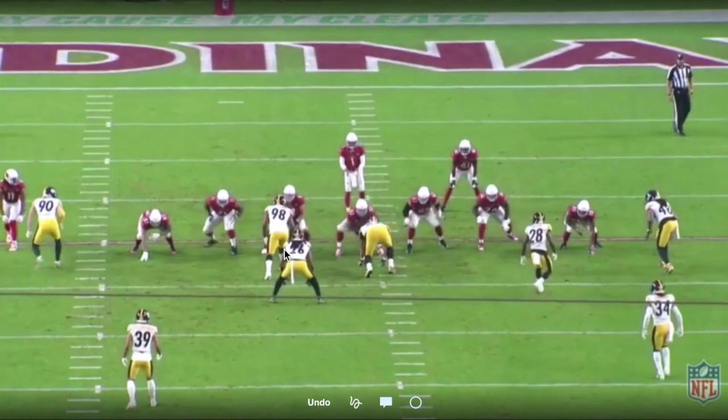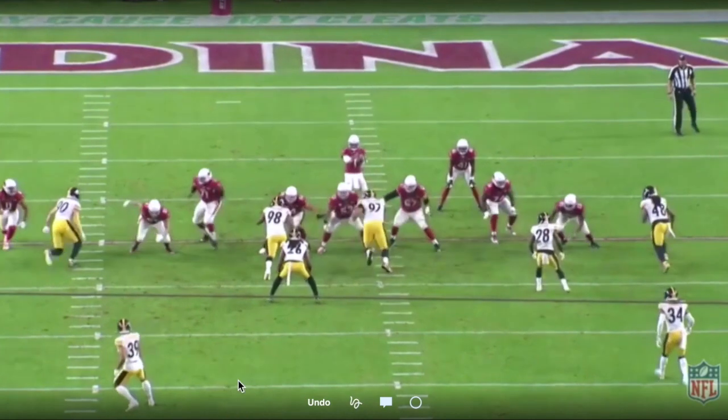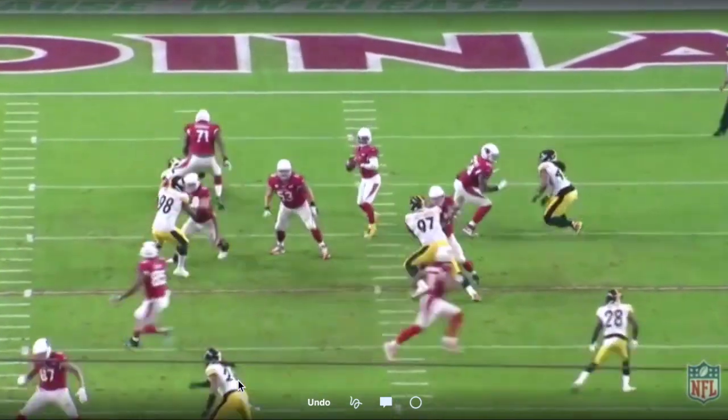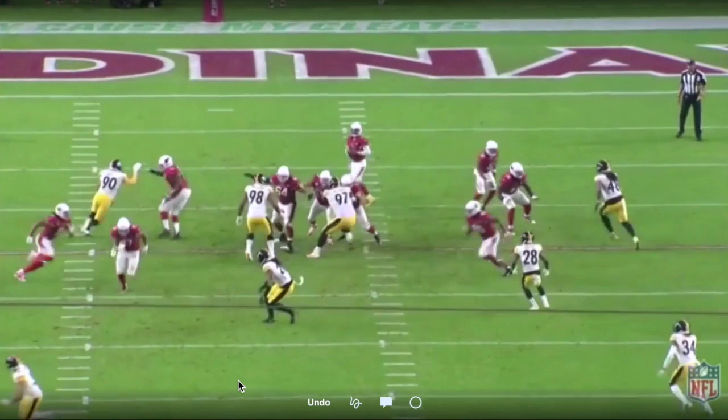So you're going to see the slide protection. Notice that you're going to get the slide going this way. Okay, guard works over here. Okay, everybody's working over here. You're going to get TJ Watt off the edge, and you're going to get the one-on-one over here with the left tackle with him and Dupree. So this is, again, a good example of how that works with the slide.